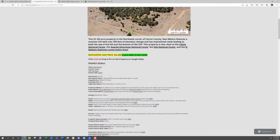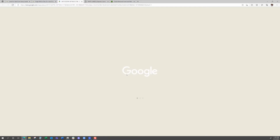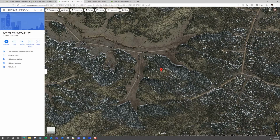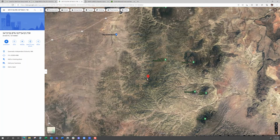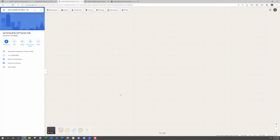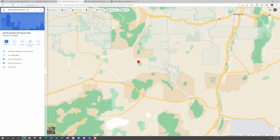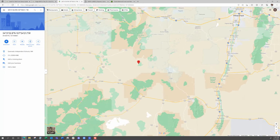All right, if you want to drop a pin on the property, you can click this red word here, click here, drop pin on the property on Google Maps. You can see this will bring you to a satellite view of the property, and you can see it's Paynewell Road here, runs along the north border, Ranchero Road around the south border. And if you zoom out a little bit and turn on normal maps, you'll be able to see kind of where it is in relation to Pie Town. You can see all your parks around here that are darker shaded.